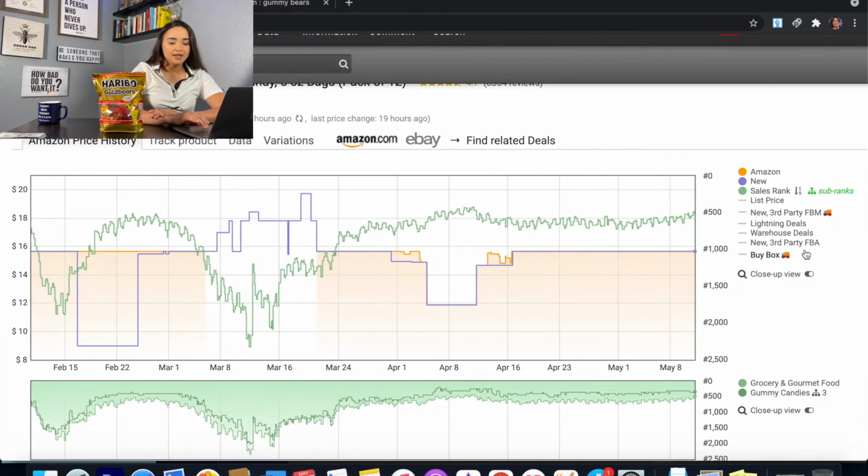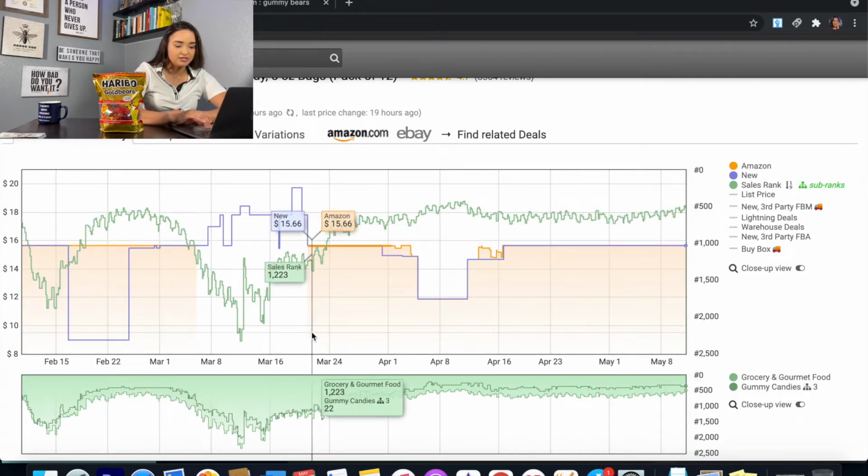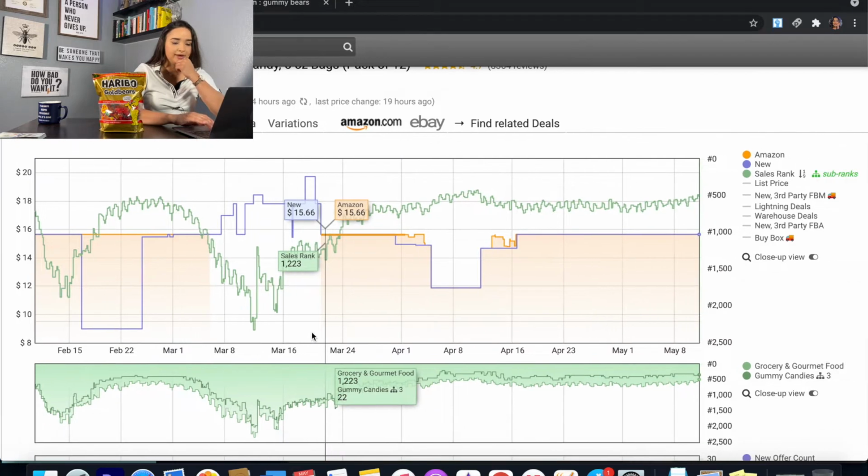Now, I do want you to keep in mind that usually the sales rank is the opposite. Usually the sales rank starts from the zero down here and then it goes higher. So I want you to keep in mind that you are looking at the sales rank and it's not the opposite side, because like I'm telling you, usually when I look at it in the app, the zero is down here and the highest rank is up here. So always keep in mind that you're looking at the numbers here to make sure that the sales rank is where it's supposed to be.